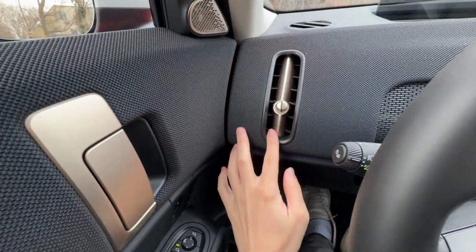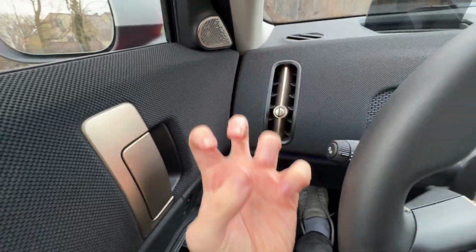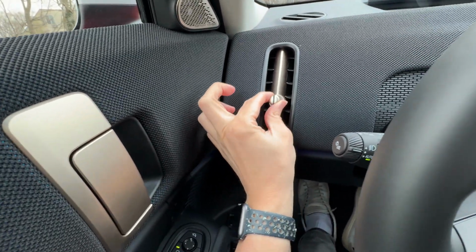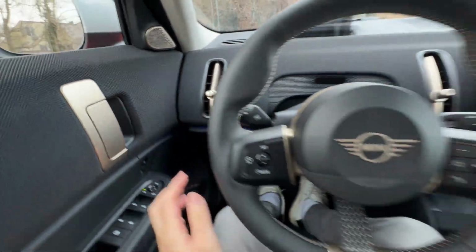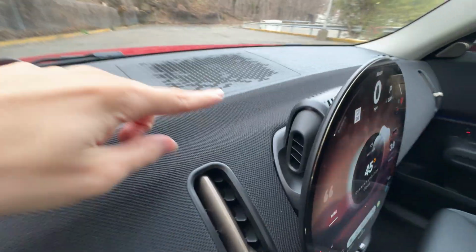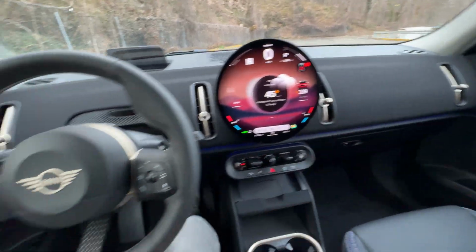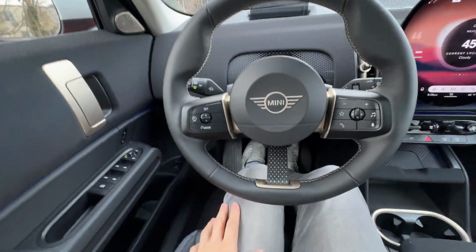Really interesting air vents, like we saw on the John Cooper Works one, with this almost like a spine coming through the dash. It's a really cool design aspect here, but I like how it's still just normal controls here. Nothing too crazy there. Again, fantastic heads-up display. We also have that MINI projector here, so at night we have light projected onto the dash, which is really cool. And a lot of interesting storage solutions in this car as well.